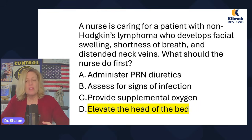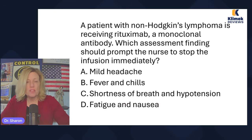And sometimes when you're looking at what you should do, you're looking to see which answer addresses the problem. So always make sure the answer you're picking is addressing the problem that's being presented in the question.